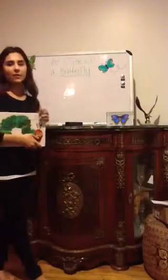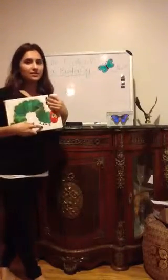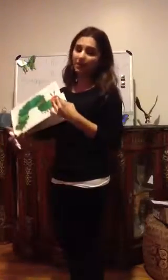So today we will be learning about the life cycle of a butterfly. So based on the evidence from the text, we're going to see what the 4 stages are in the life of a butterfly. So let's write down that there are 4 stages. So let's start off with the first stage. So let's go back in the book and see how the butterfly starts off as.